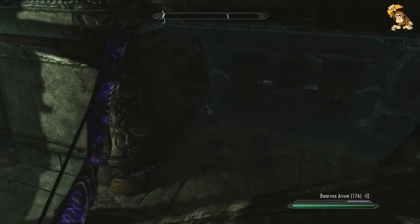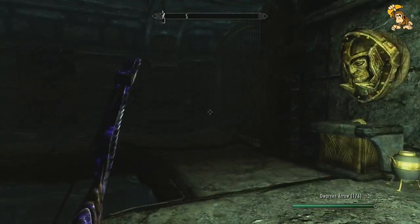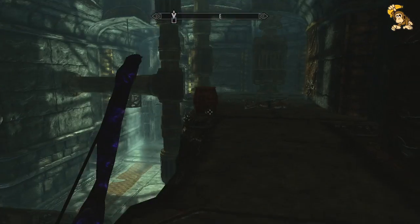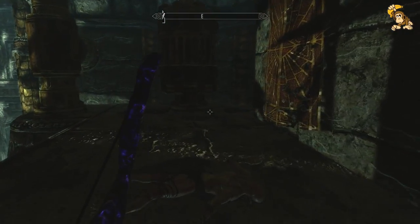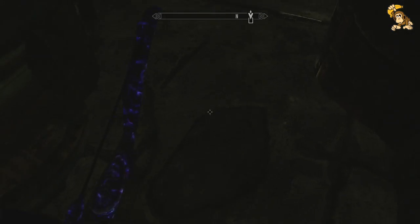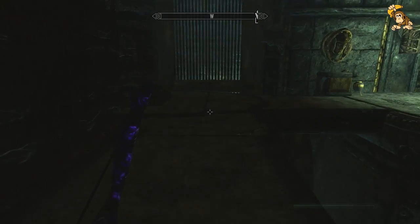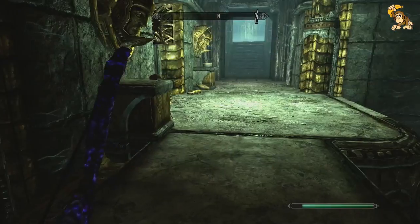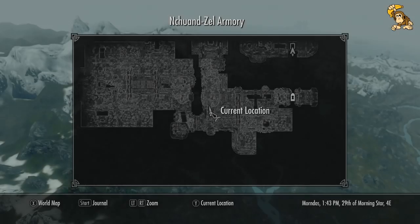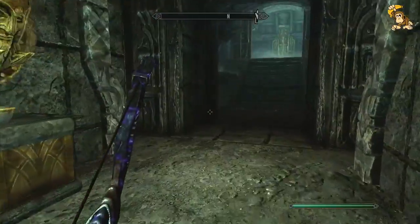And this is basically the way we came in. Go around there and we'll go back to the Hall of Treasures. And we go around here. Alright, so far so good. That's all of it cleared pretty much.